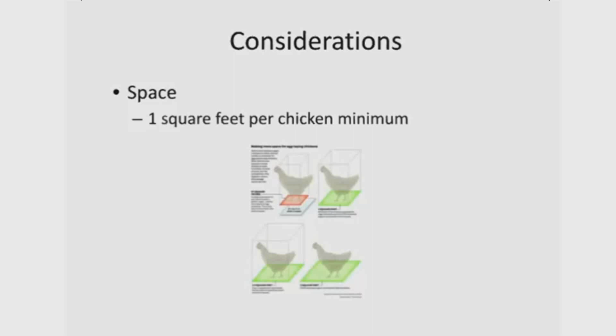So you need roosting areas that are at different levels. You can't just have, like, one long bar. I mean, like a two-by circle or something. What am I trying to say? Like a pole. Right. So you need various.